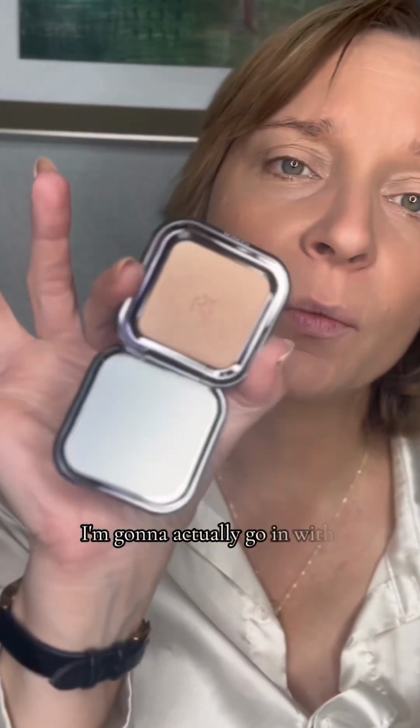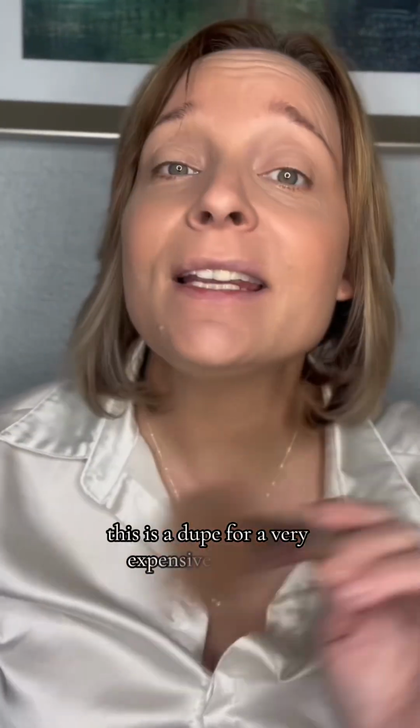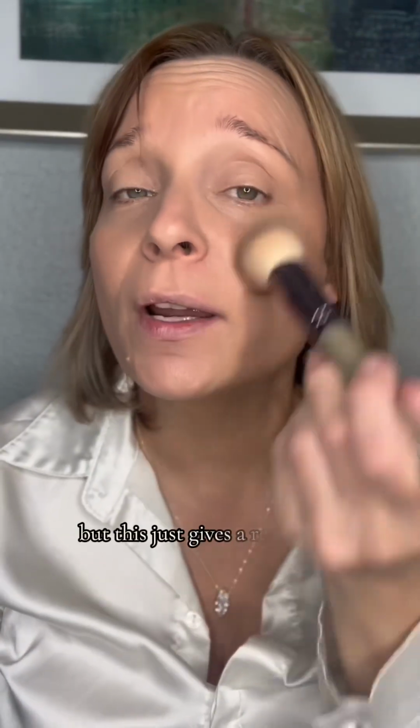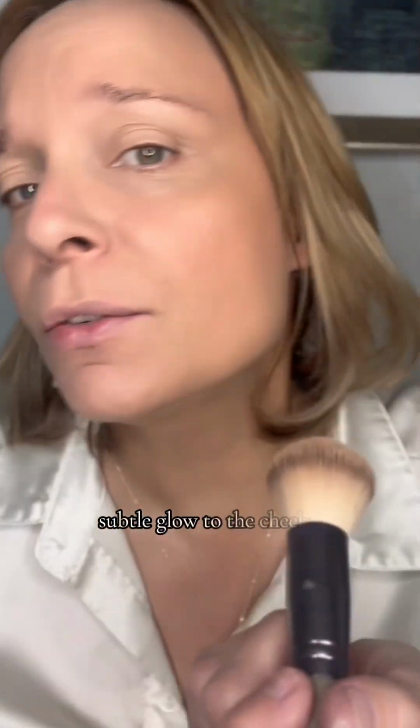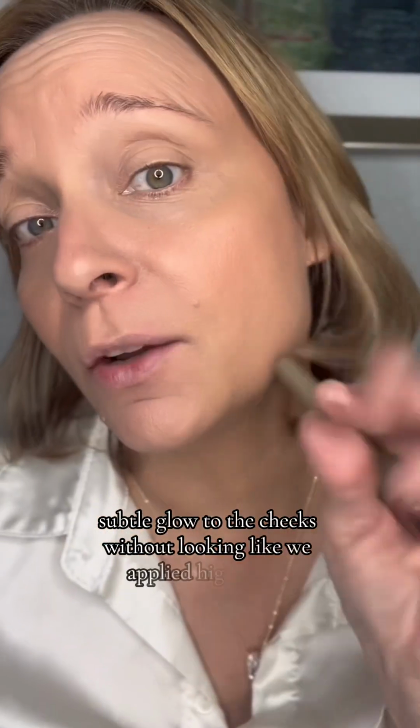I'm going to actually go in with the blush topper. This is the Kiko Milano blush in the shade number 12. This is a dupe for a very expensive TF blush in the shade, I think it's Moonlight. But this just gives a really soft glow. You can see how that just gives a nice subtle glow to the cheeks without looking like we applied highlighter.